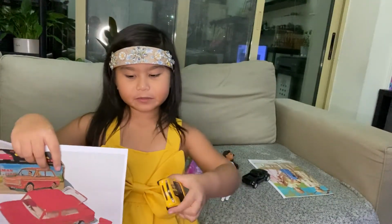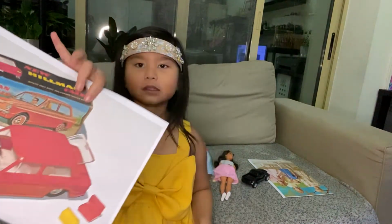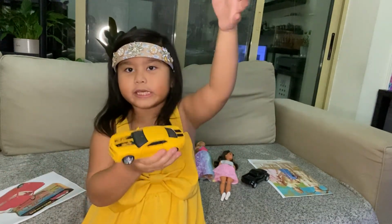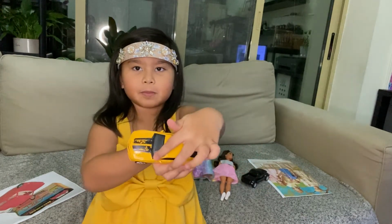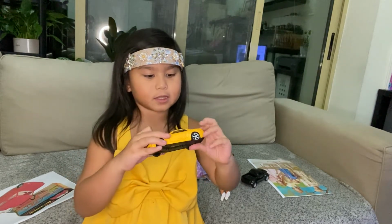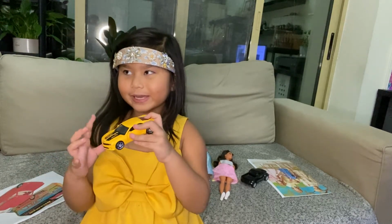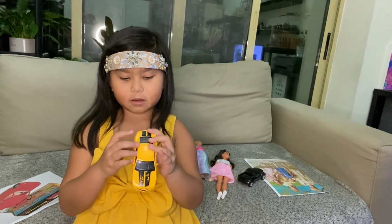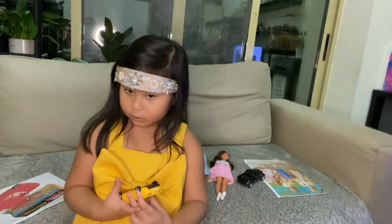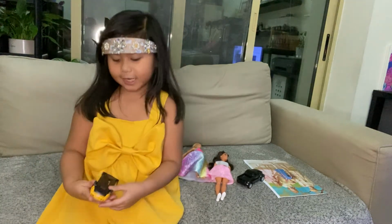You see the difference of this car from this car. See this one? You see the top has stripes, and it can't open in the back. Oh, in the front. And the bottom part, you see, it makes that kind of noise.